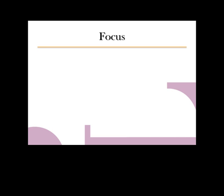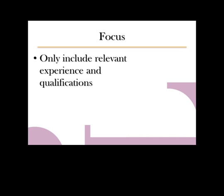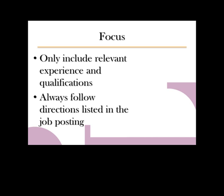It's important to keep your cover letter focused. Only include relevant experience and qualifications. The goal isn't to list everything. The goal is to highlight the ways in which you match the job posting's requirements. Always follow any directions given in the job posting. If the posting asks you to address a particular topic in your cover letter, be sure to do it.